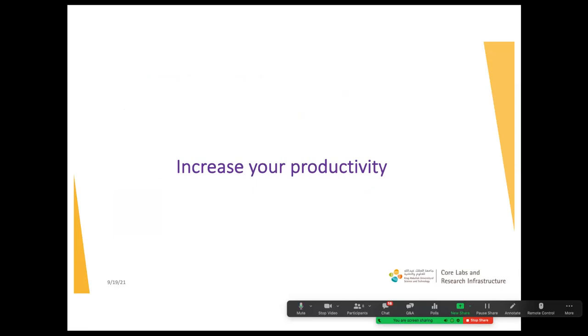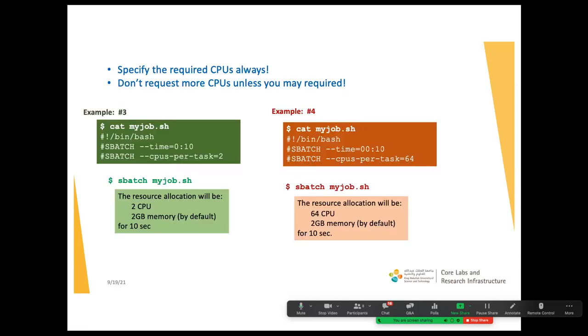Yes. Task in one CPU. Yes. Can be across the nodes? No, it will be single node.